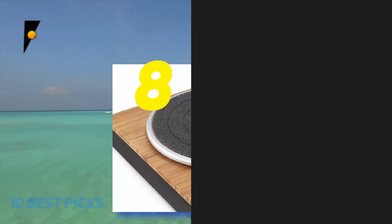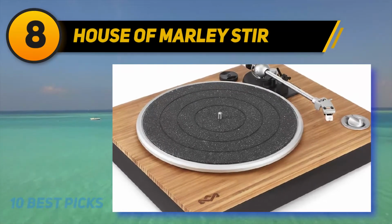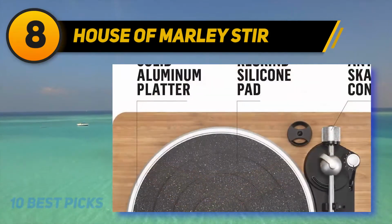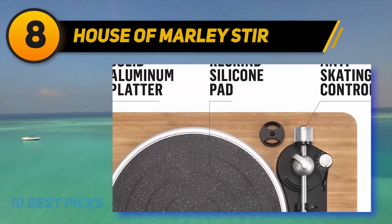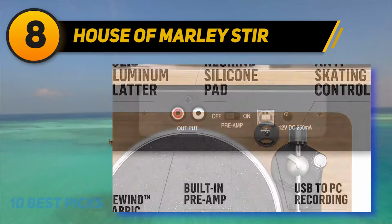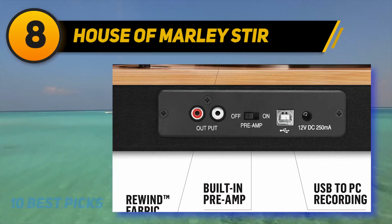Number 8 on my list. House of Marley Stir. Not going to lie, I am not the biggest fan of House of Marley. One time I bought a pair of headphones from them, and they broke in a month, so I still have trust issues with this brand. Well, I had up until I found this record player masterpiece.